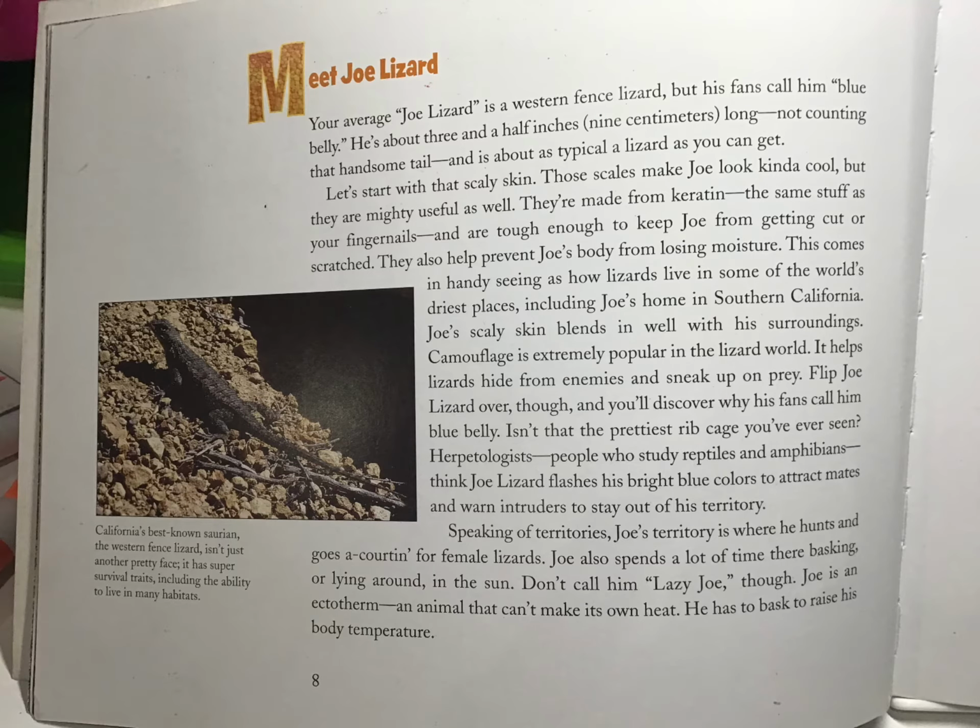Speaking of territories, Joe's territory is where he hunts and goes a-courtin' for the female lizards. Joe always spends a lot of time there basking or lying around in the sun. Don't call him Lazy Joe, though. Joe is an ectotherm, an animal that can't make its own heat. He has to bask to raise his body temperature.